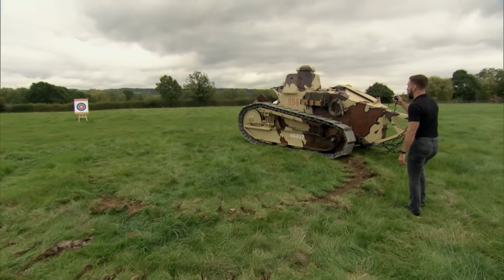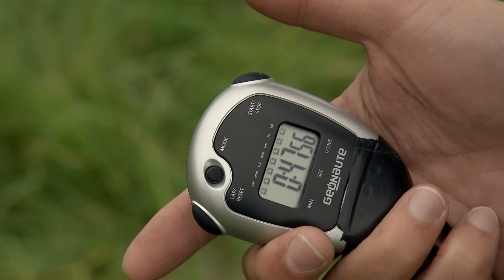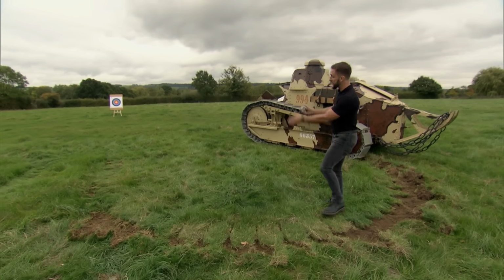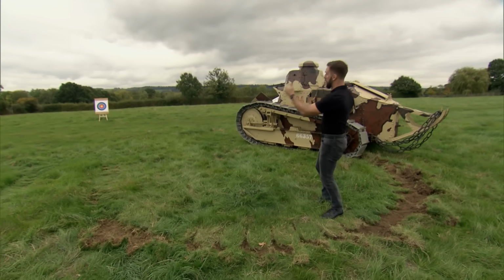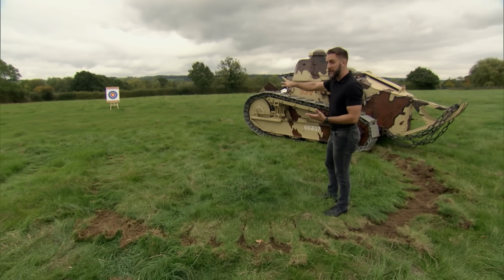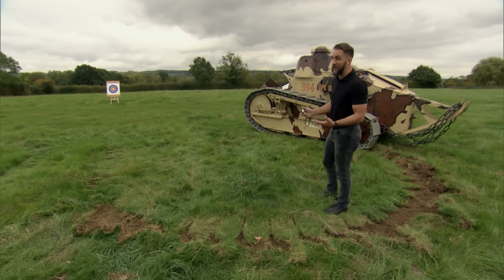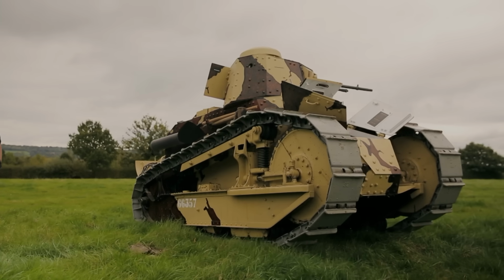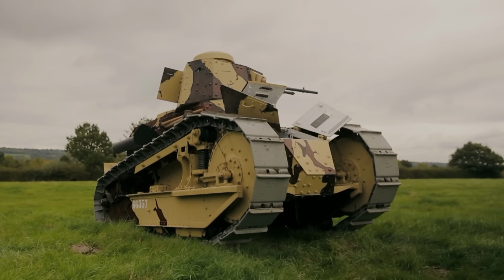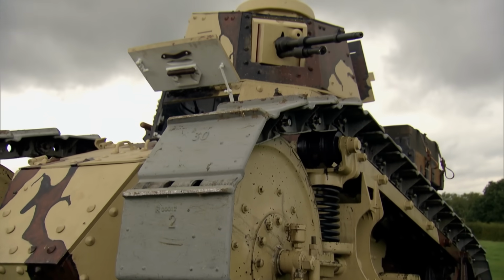And we're gonna call it right there. So about 48 seconds. 48 seconds to take the tank, spin it around effectively 180 degrees. If that was trying to kill us, almost a minute to turn this thing around. That's not very fast. But the Renault FT solved the problem. It was the first production tank to have a turret that could rotate 360 degrees.